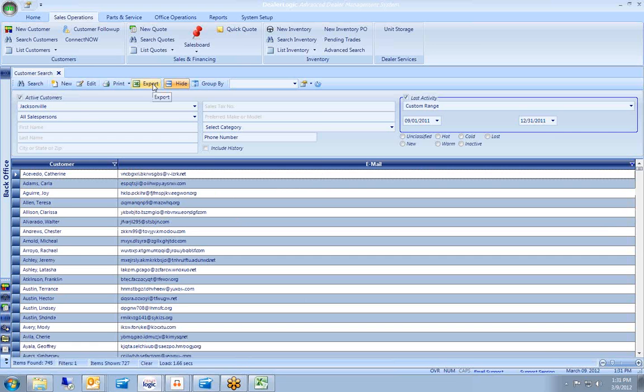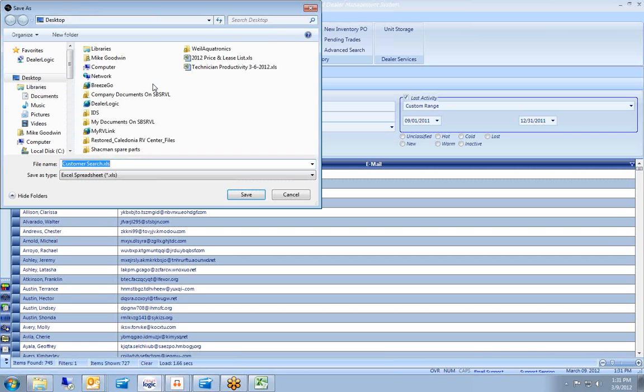Then what I would do is export that out to Excel. Just by clicking on the Excel button, I'll save it to my desktop, and I'll just call this my email campaign for inactive customers, and we'll save that to our desktop.